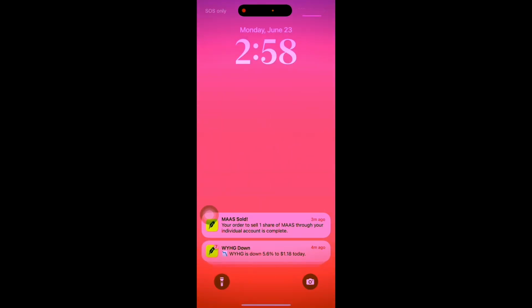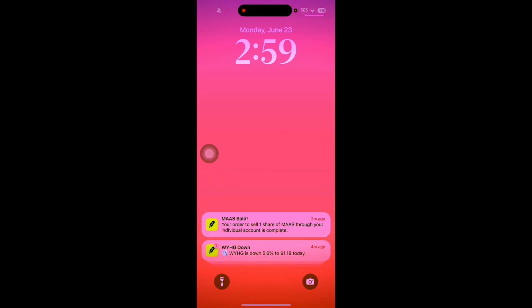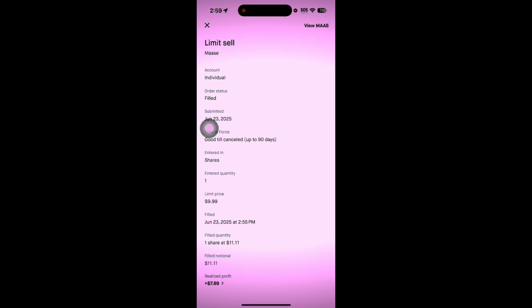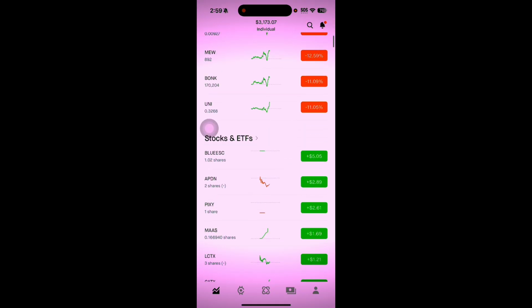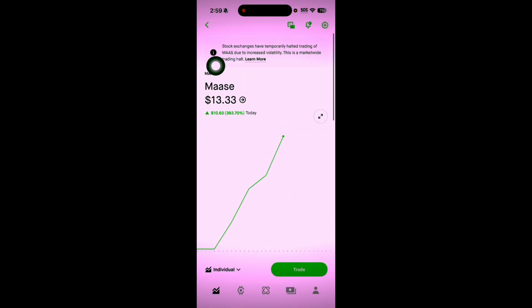Hey, bunny heads, look. MAAS sold. Your order to sell 1 share of MAAS through your individual account is complete. That means that my $9.99 sold. Let's see. Okay, now we're at 13. Oh my gosh, it went all the way up to 13.